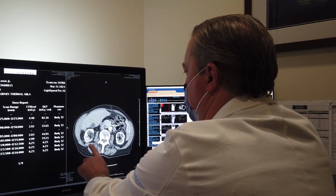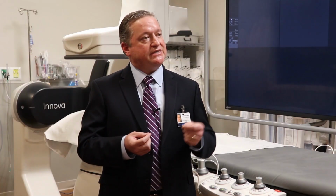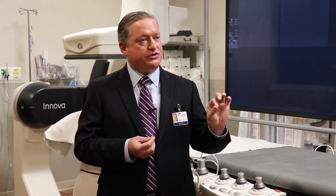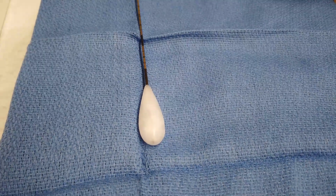One of those procedures focuses upon oncology. In tumor ablation, we're using CT or ultrasound imaging to guide a needle through the skin into a tumor. This can be done in the liver, in the lung, in the kidney, in the adrenal gland, or even in the bone. In those cases, we're then applying energy, either heating or freezing, to kill those cancer cells locally.